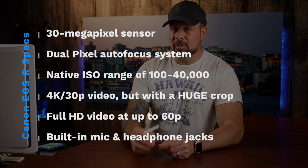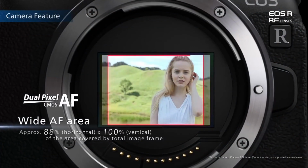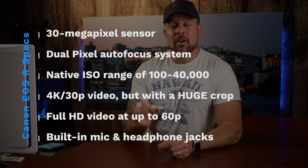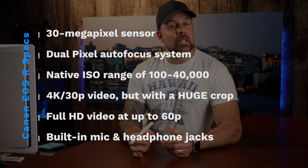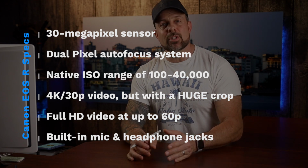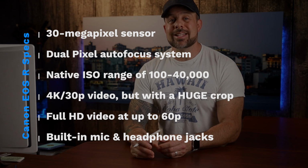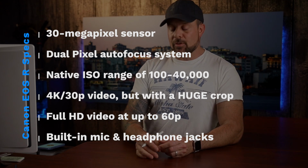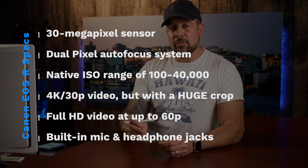Kicking things off with a 30 megapixel sensor, and this is a full frame sensor with a Digic 8 image processor. Dual Pixel autofocus system, which has a maximum of 5,655 selectable autofocus points that covers 100% of the frame vertically and 88% of the frame horizontally. The native ISO range of this camera is from 100 to 40,000 and is extendable up to 50 to 102,400.